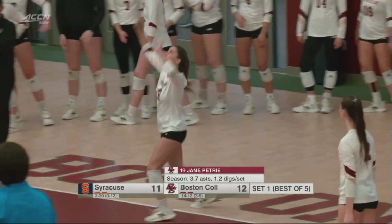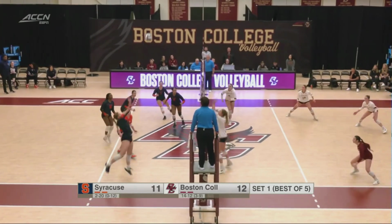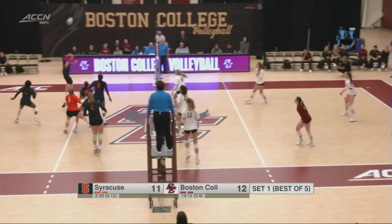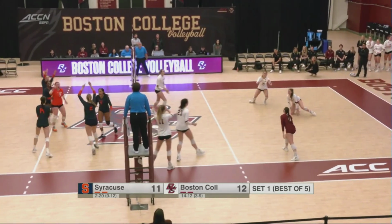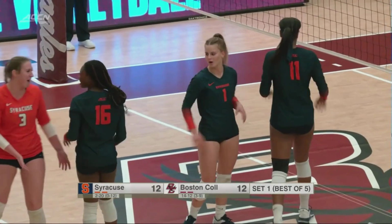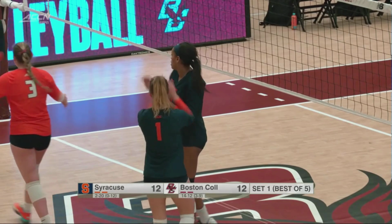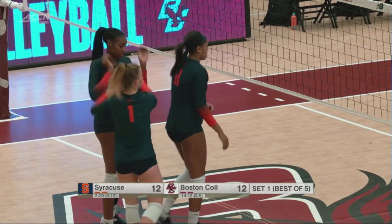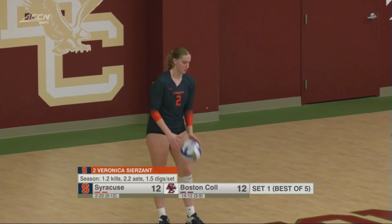Nice little comeback here for Boston College after Syracuse had taken a 10-8 lead. Murphy pinballs it right back over. Nice defensive sequence there. Through the block and down from Sierzan. Denied by Murphy the first time, but the second time the Georgia native powers through. She'll go back to the line.